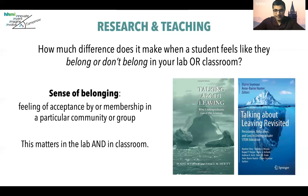There's empirical research, both within the world of undergraduate education and within the world of graduate education, both related to learning outcomes within an undergraduate course and publication outcomes within research. That sense of belonging, it matters. Looking at the two publications that I'm referencing on the right-hand side of this slide here, talking about leaving, these two publications really shed light on the fact that even if students are academically successful, even if students are academically capable, they can and do leave STEM because of a lack of sense of belonging.